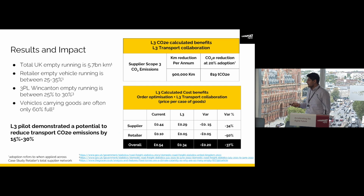I just want to end on a quick look at results and impact. The numbers along the right side are figures that have come from the DFT reports on road freight statistics. Again, reiterating that roughly 30% of journeys run empty, and that accounts for 5.7 billion kilometers per year in the UK. Retailer empty vehicle running is roughly 30%. For 3PL Wincanton, their empty running is also around 30%.